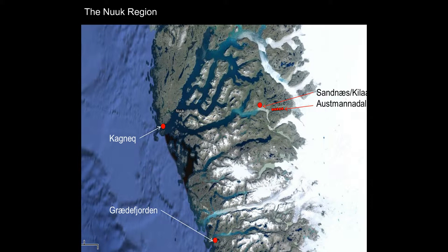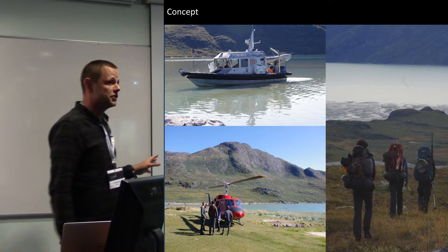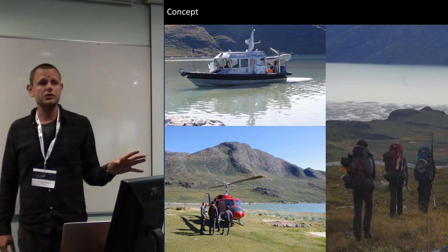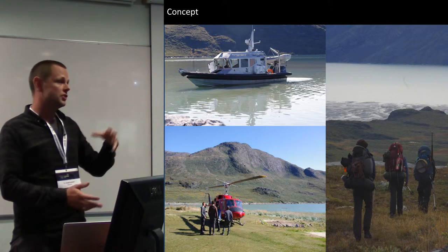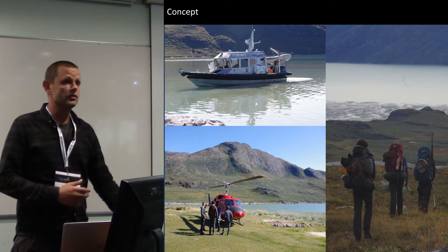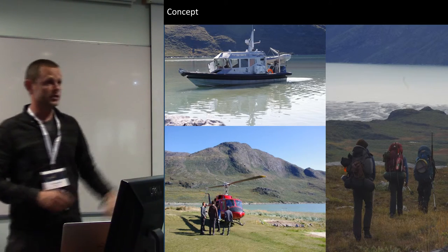So we chose a range of sites going from the continental climate in the inner fjords to the more maritime climate out here at the coast, just to have this climatic contrast in the different sites. We were around 10 people, consisting of archaeologists, geographers, and conservation specialists. The basic concept was to visit sites for 1, 2, or 3 days. Quite fast visits, traveling by boat, helicopter, or just hiking.